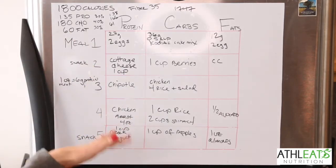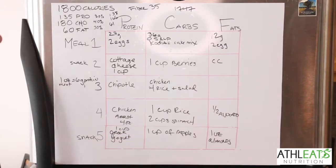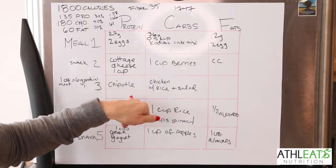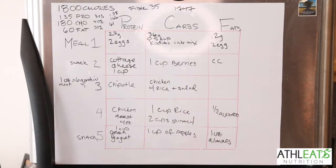The next meal, I went to Chipotle. So Chipotle, I actually had to go onto their website. I looked it up. I saw what I could have that would equal my protein, carbs, and fats. And I did it that way. Chipotle's chicken, actually, the way they cook it has a little bit more fat in it, so I knew that I could have what they call a Chipotle salad bowl. It's really just Chipotle with rice and then their lettuce.